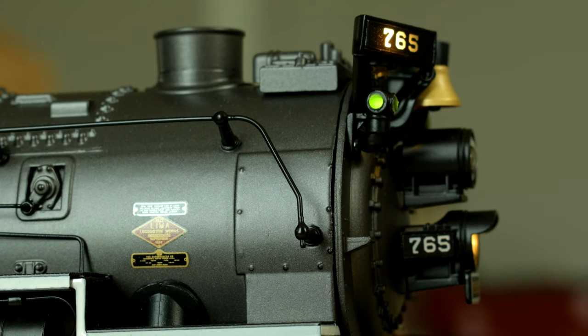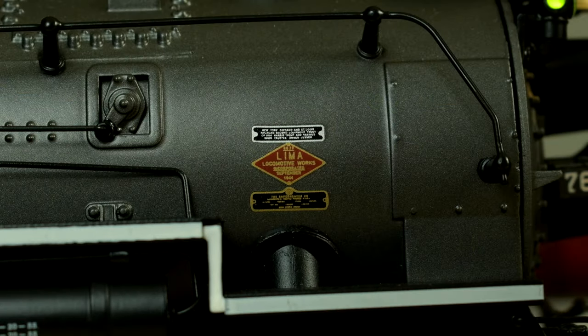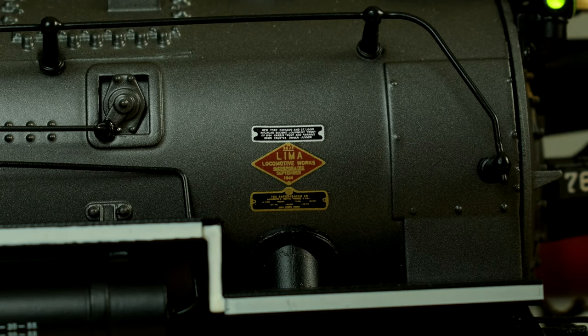The rest of the model's paint job is just as good, with crisp, well-defined lines and perfectly vibrant colors to match the original. I couldn't find any defects in this model's paint job.